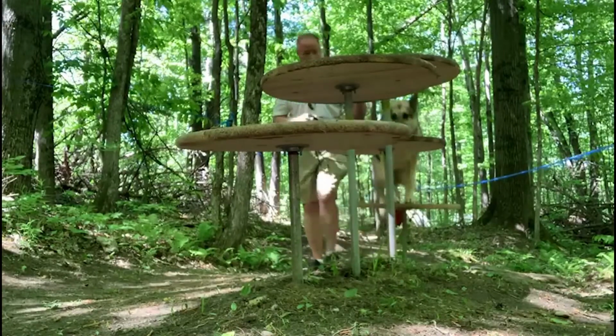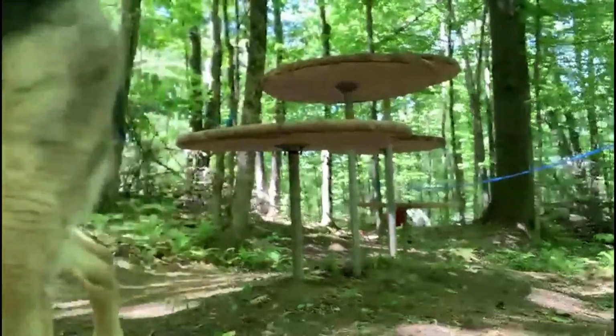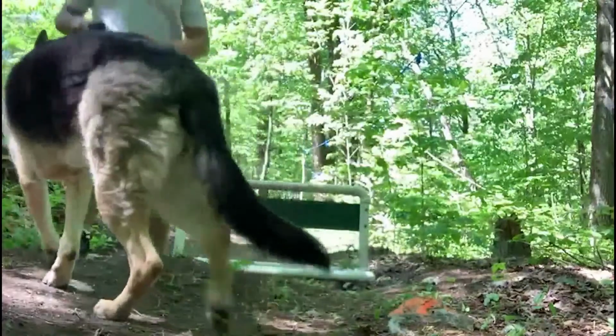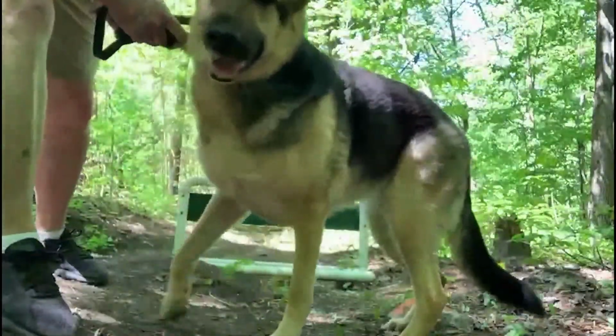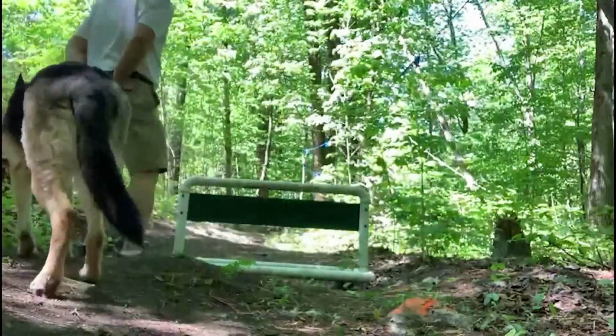Kaylee up. Go girl. Okay, the simple jump. A simple jump is the next obstacle.